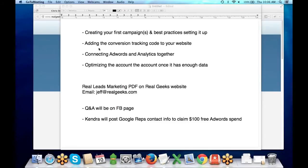And then towards the end of the webinar, she's going to go on, briefly, over optimizing the account once you have enough data. It's very important, and she's probably going to go over all this, but I'm just going to give my 2 cents. It's very important that you're running a Google AdWords account, that you get enough data. Once you get it set up soundly and you run your ads, you've got to get enough data before you start tweaking ads, okay? You got to have enough clicks and enough money spent before you can start manipulating it and fine-tuning it.